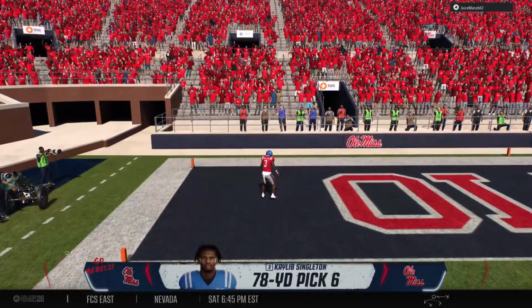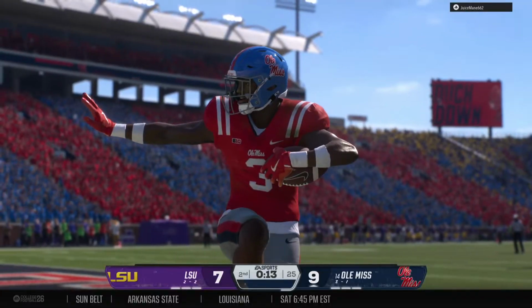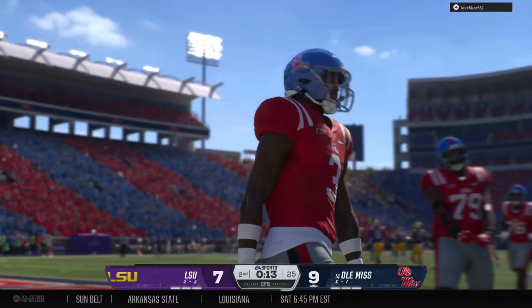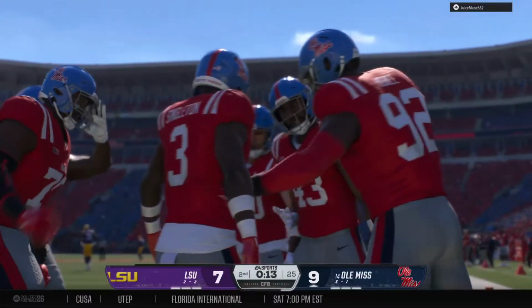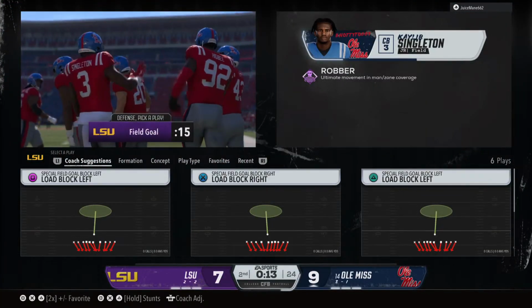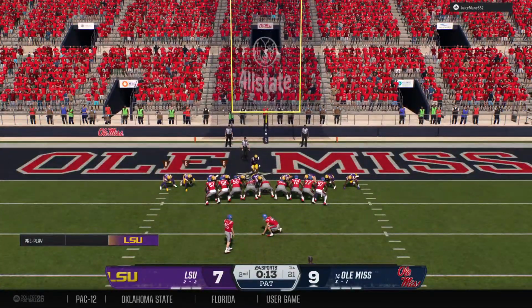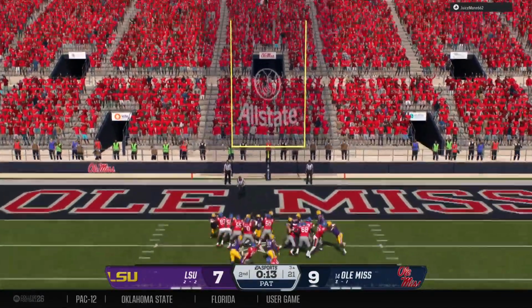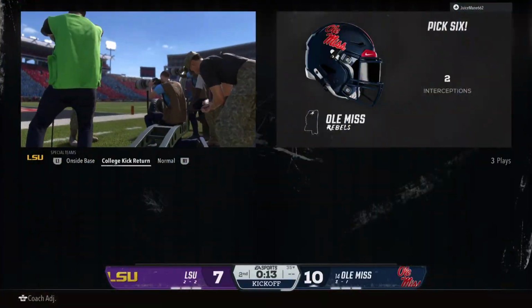Touchdown, Rebels! And this is exactly what you dream about for a defense. Forcing the big turnover, making the pick, and then putting points on the board yourself. Great play by the defense. They'll try to tack one more on their score. And the extra point gives them a 3-point lead at 10-7.